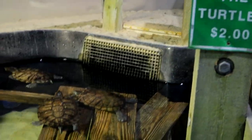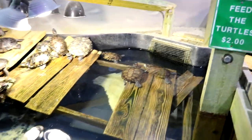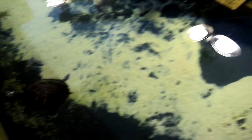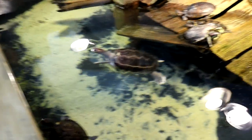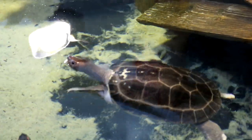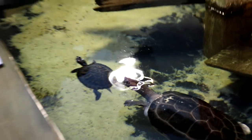They have a butterfly exhibit. They have birds. And they even have monkeys. And I didn't take videos of those. Main reason was I wanted to focus more on the coral tank, the reef tank, and the anemone tank, and the other exhibits.